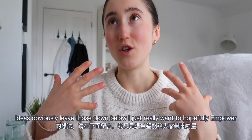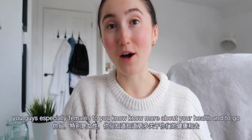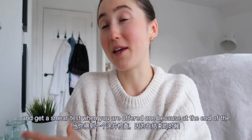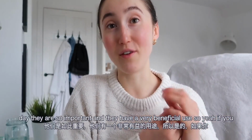I just really want to hopefully empower you guys, especially females, to know more about your health and to go and get a smear test when you are offered one, because at the end of the day they are so important and they have a very beneficial use.